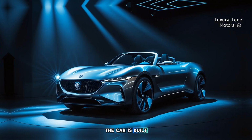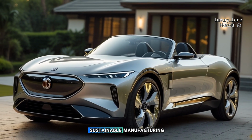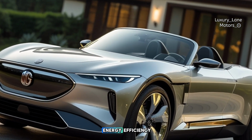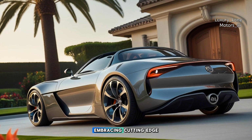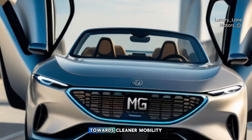Sustainability is at the core of the MG Cyberster's design, making it an environmentally responsible choice without compromising performance. The car is built using eco-friendly materials, and MG has incorporated sustainable manufacturing practices to minimize its carbon footprint. The regenerative braking system contributes to energy efficiency, while the aerodynamic design reduces drag and enhances battery range. By choosing the Cyberster, drivers are not only embracing cutting-edge performance but also supporting the global transition towards cleaner mobility.